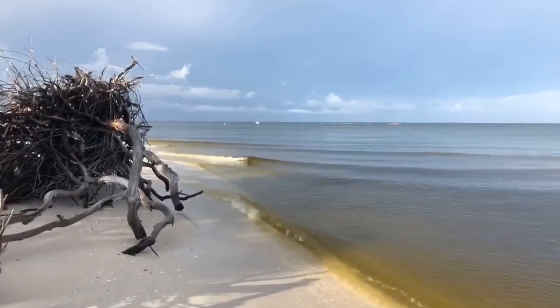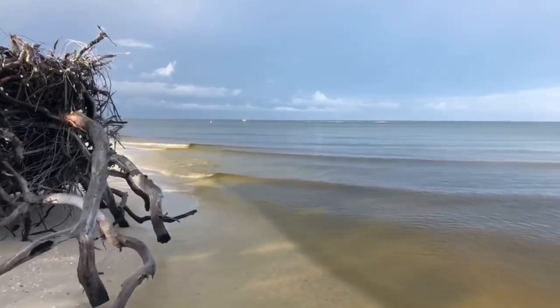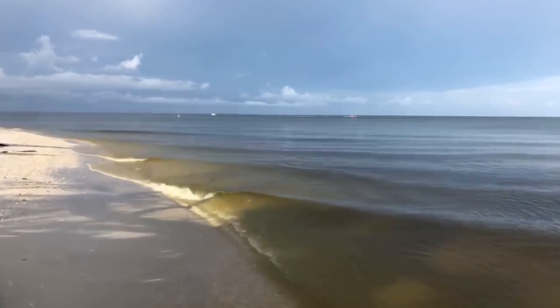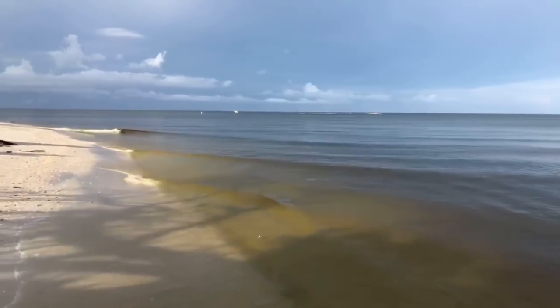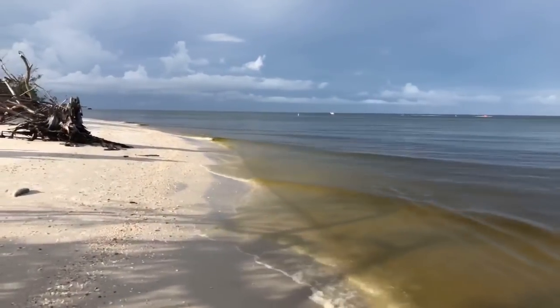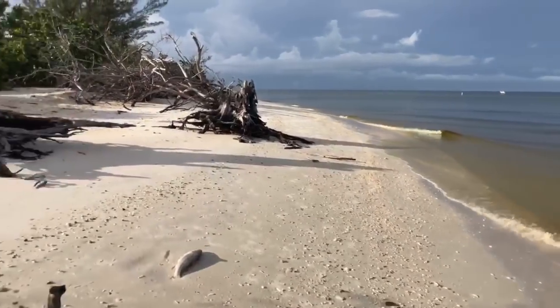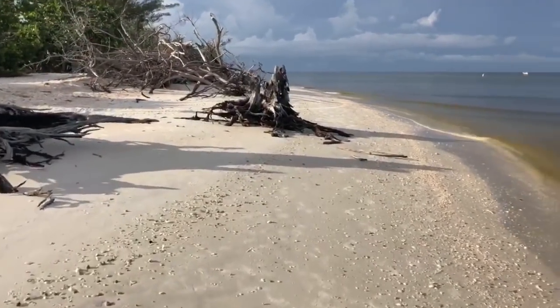This bout of red tide has not spared any species of fish. This morning I've seen almost every species of fish that we have here in Southwest Florida washed up on the beach. Horrible.